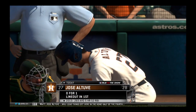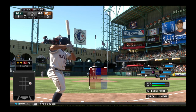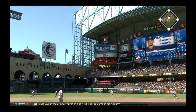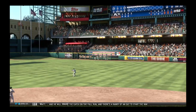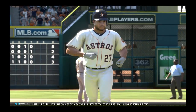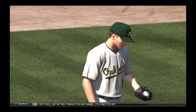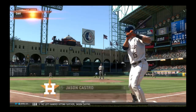Jose Altuve will lead things off here in the home half of the 4th. Second baseman, Jose Altuve. And good contact there as this is hit high and deep to right center. And he will make the catch on the full run. And there's a dandy of an out to start the inning. He's just trying to get a fastball in there to start the inning. Ball winds up getting hit pretty well, but not well enough to do any damage. It's a 1-pitch out. So 1 away, and here's the left-handed hitting catcher, Jason Castro.